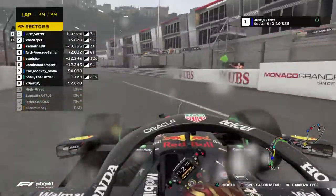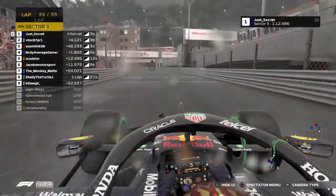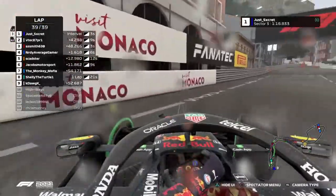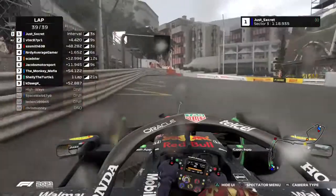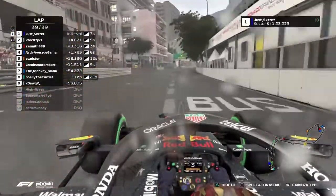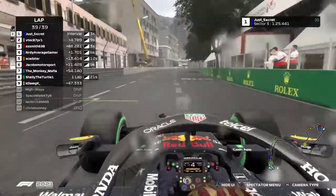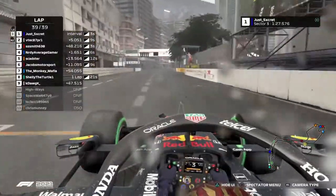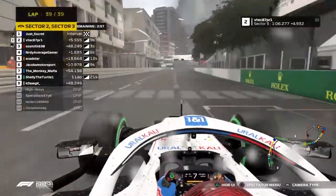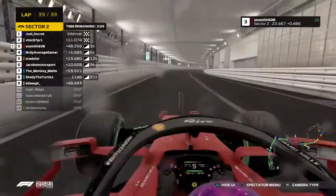I think he's going to be able to hold on to second place. But that's going to leave Just Secret out. Just got to round Rascasse for the final time. And what was a grueling race in Monaco in the rain. Around the final corner, we see Just Secret will pick up the win here in Monaco. Second place is going to be VTEC. It was a strong pace tonight for him, but just not quite enough.